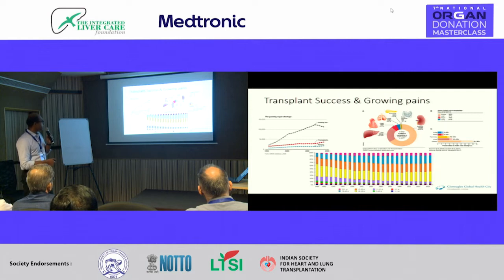The second thing is a lot of these organs never get used because there's some problem. The surgeons are not happy with the perfusion. The surgeons are not happy with the quality of the liver or the kidney. And also, we're seeing that the donor population is aging. The donors who were 20, 25-year-olds who used to die in road traffic accidents are now 50, 60-year-old patients who have a CVA. So the quality of organs, hence, is going to come down.